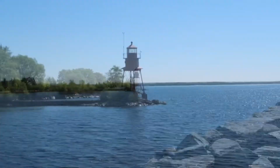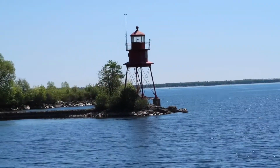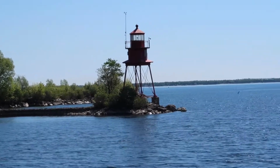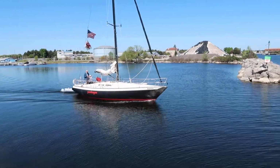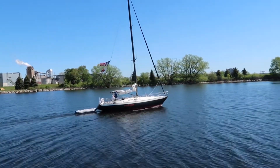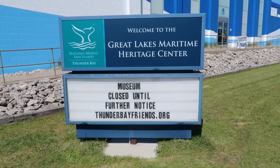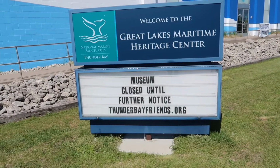And there it is. It helps guide people into the Thunder Bay River. It's pretty sweet. Pretty nice sailboat. All right, so we came here to show you guys the Great Lakes Maritime Museum. But as you can see, they're still closed until further notice. So we'll have to come back and check it out.